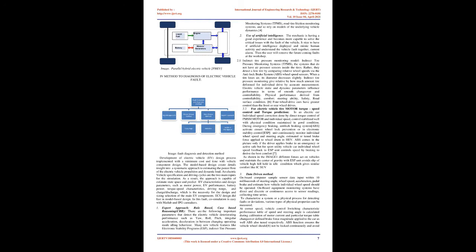measured. At corner speed, the vehicle control switching characteristic performance table of speed and steering angle is calculated during calibration of motor current and particular torque table changeover, which defines the brake force magnitude applied to the car. As well, ABS is also tuned respectively. The ABS function ensures the vehicle wheel is not locked continuously and avoids skidding, roll or pitch.